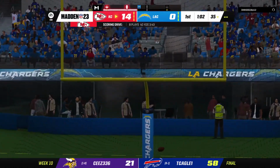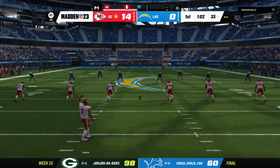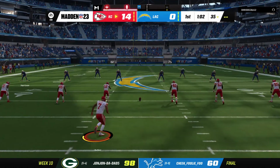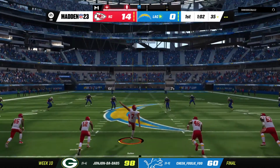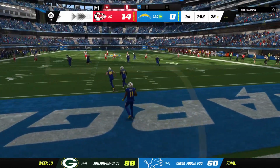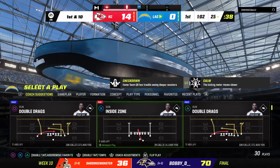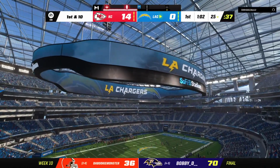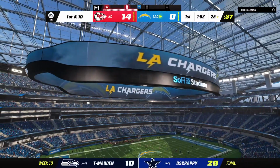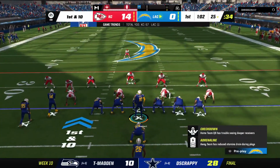Extra point by Butker is on target. And that'll make the score 14-0. 14. Chargers, nothing. Now after the touchdown, here's Butker on to kick it away. And no return on this one as the fair catch is signaled for and taken. The Chargers take over 1st and 10 at their own 21-yard line.